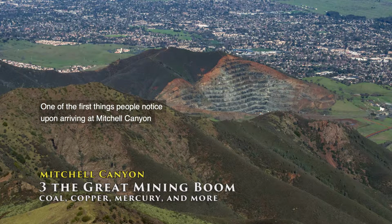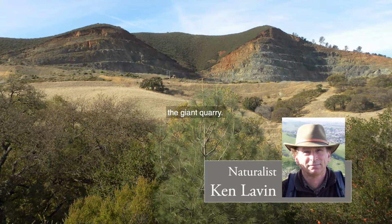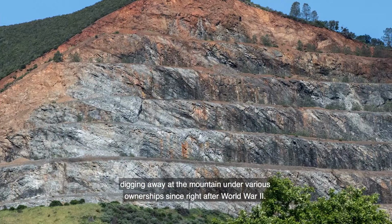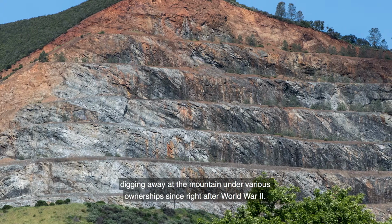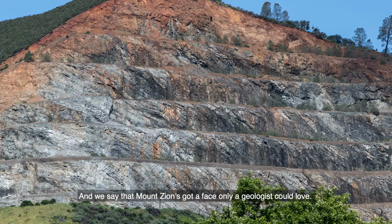One of the first things people notice upon arriving at Mitchell Canyon is the eyesore off to the west, the giant quarry. That's Mount Zion, and that's an operating rock quarry. It's not part of the park. It's been digging away at the mountain under various ownerships since right after World War II, and we say that Mount Zion's got a face only a geologist could love.